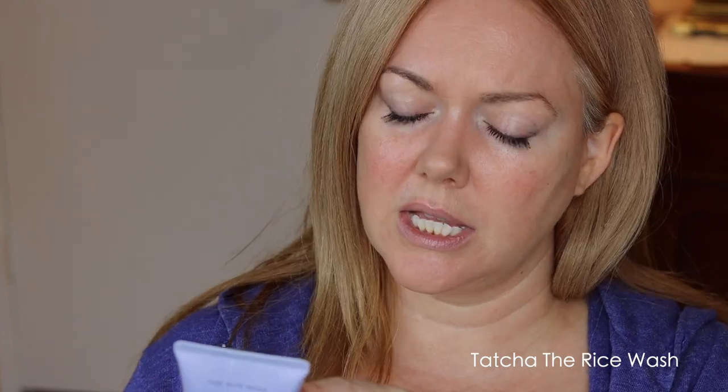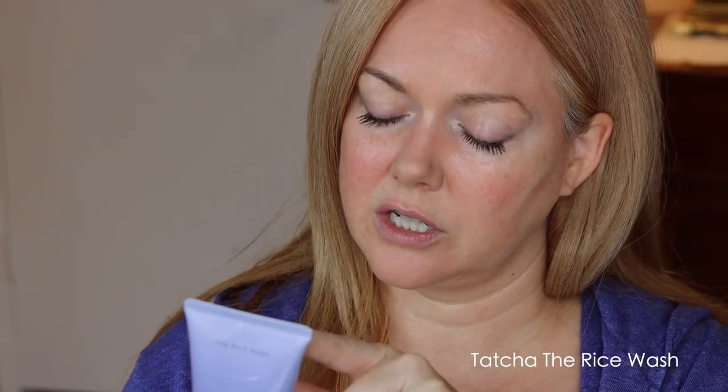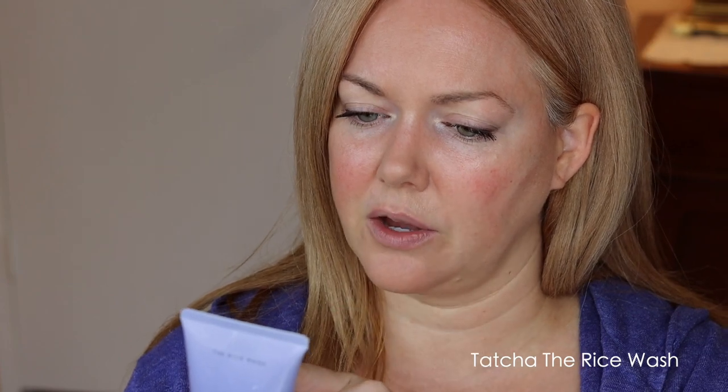Okay, so my latest and greatest most favorite product is this Tatcha the Rice Wash. This is their newest face wash. It is so incredible. This is 4 ounces of product and retails for $35. This is a pH neutral cream cleanser of rice and hyaluronic acid that gently purifies while moisturizing. The first time I used this, like with face washes, the Kate Somerville and the DHC were face washes that I used for the first time.